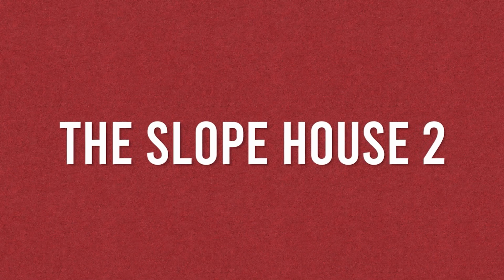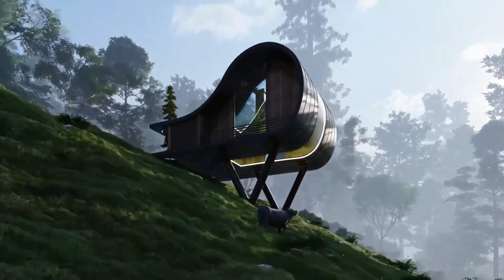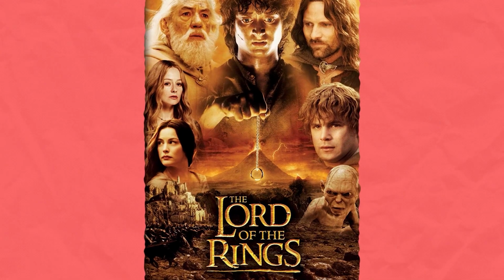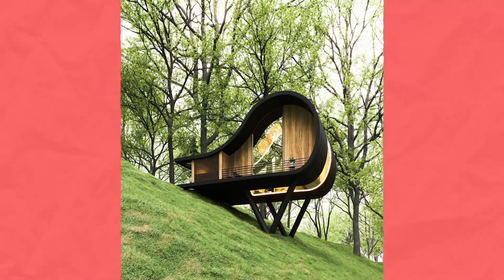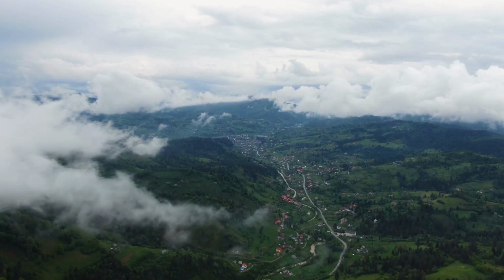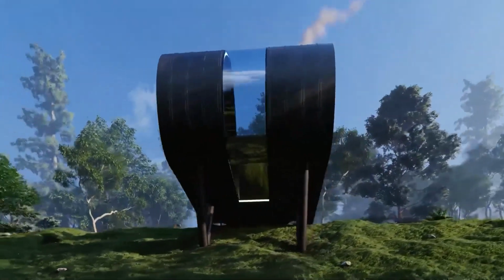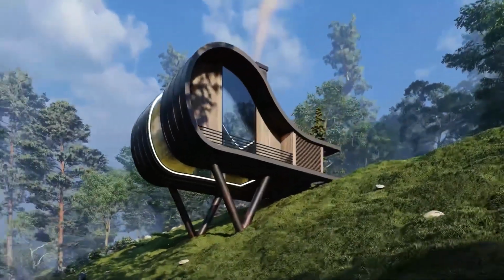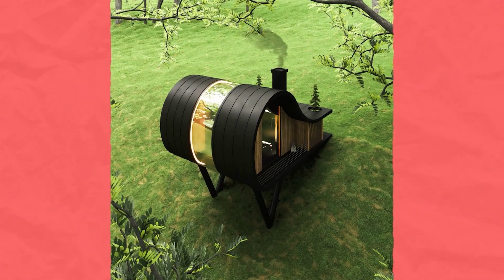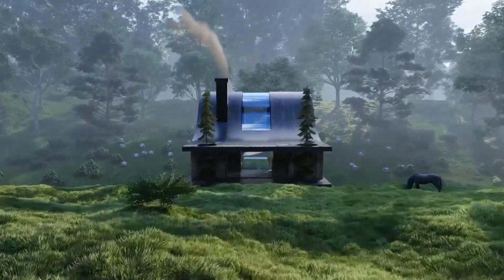Number 1, the Slope House 2. The number 1 tiny home on my list is the Slope House 2. Remember the tiny hobbits in the Lord of the Rings trilogy? Slope House 2 looks like it was designed by a hobbit using AutoCAD. Only this time, the location is Peru and not the Shire. Milad Eshtiagi is the brain behind this masterpiece, and his design makes the most of the sloping terrain so that it forms the shape of the home and defines its interior space.